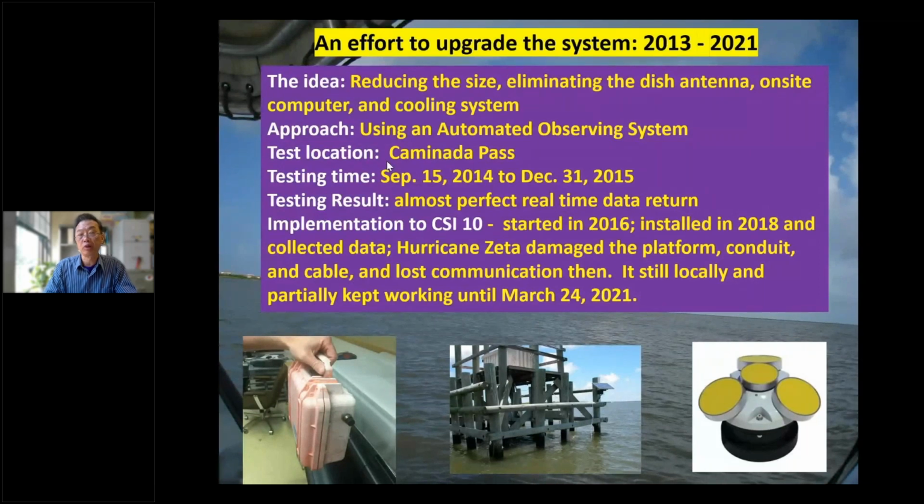So we lost communication. We didn't know what happened, the status, until we went back much later. The platform was damaged and evacuated, so nobody was allowed to board, to fix things or check things, until later. We went back. I think it was after April of 2021.